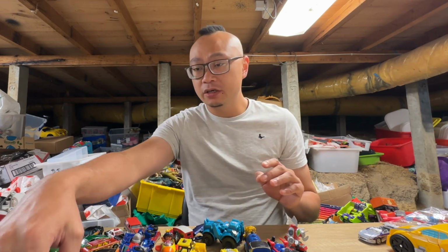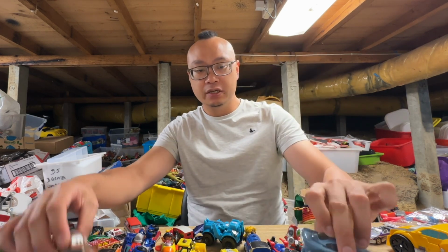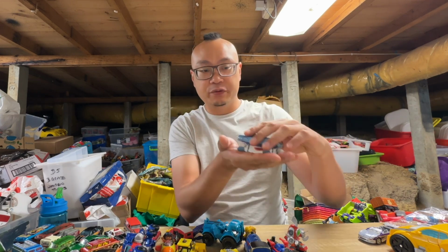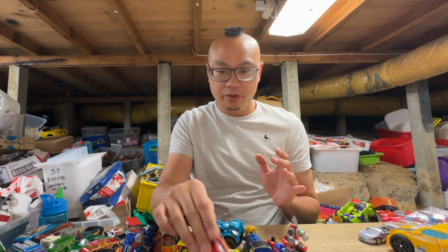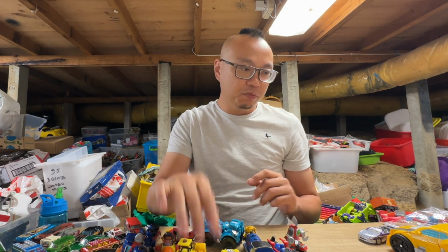Other thing, Pixar Cars for me, average ASP also is $10 each. So this one, Aerofoil Finn McMissile, goes for 20. Even if the foils are still a bit bent, as long as you can stand it up, it goes for 20. Mater goes for 10. Common character, but goes for 10. What else did we pick up? Lightning McQueen, this one goes for 5. It's a bit dented, it's a common character, but tends to be bought with others.